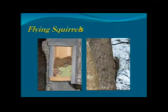So let me get a show of hands of who's seen a flying squirrel. I don't see it. Oh, there's one hand. I'll bet you most of you never seen a flying squirrel. And the reason being they're a nocturnal animal.